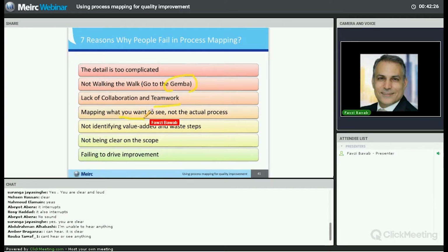So that's when you want to improve it, you're not going to improve the actual process. You end up improving what you want to see, and using it just for window dressing or for other reasons, and not identifying the value added and waste steps. And this is where the core element in quality management comes in: you're doing too little, you're doing too much, not being clear on the scope at the beginning, and failing to drive improvement from these process maps.